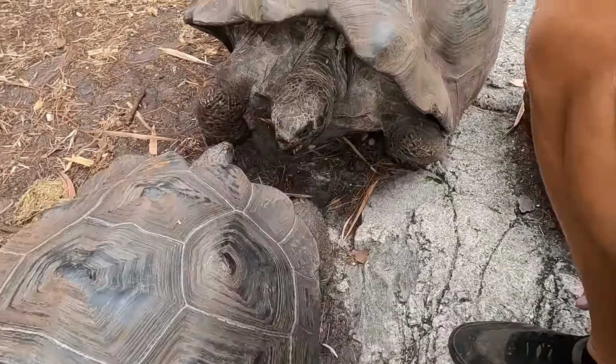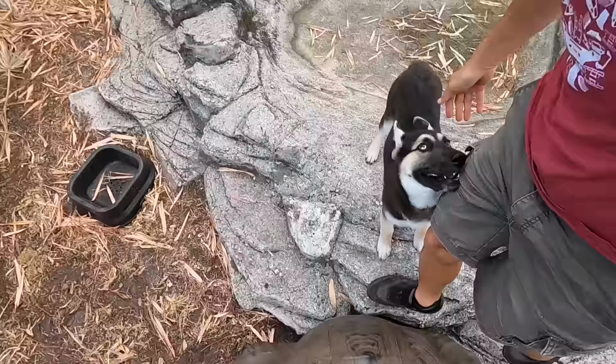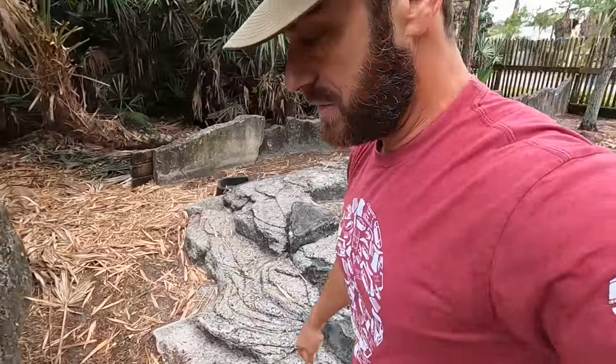Anyway, as I said, he doesn't bark at the tortoises, but every once in a while, I guess he gets a wild hair. Anyway, all right, come here, bub. Let's go take a look at how things are progressing with the caiman enclosure today, and we'll keep you guys updated on that as well. Come on, Lobo, let's go.